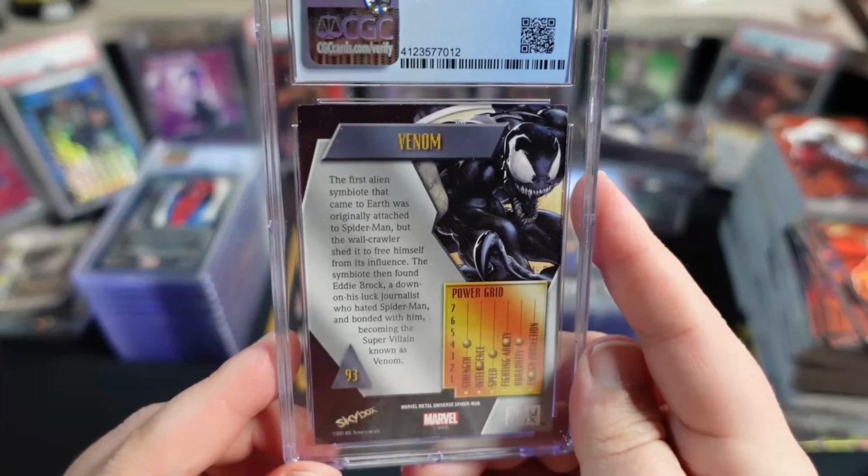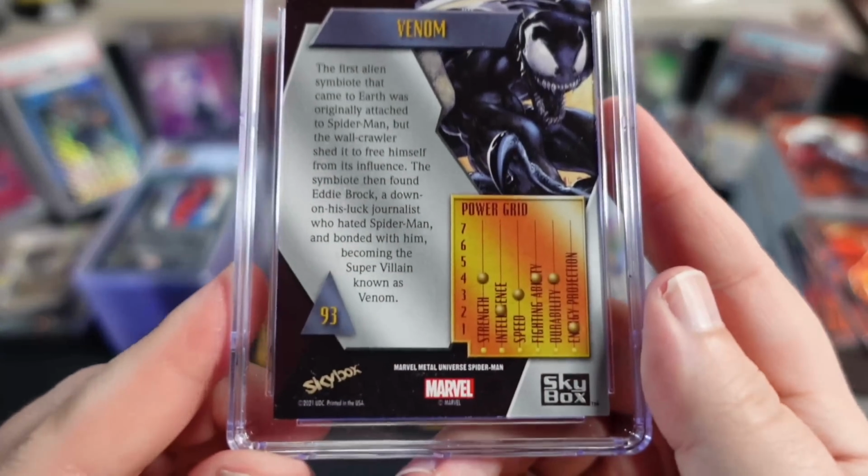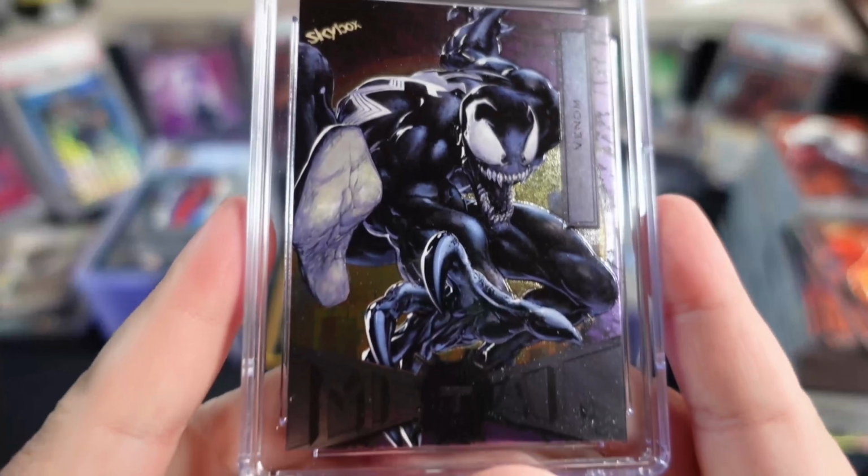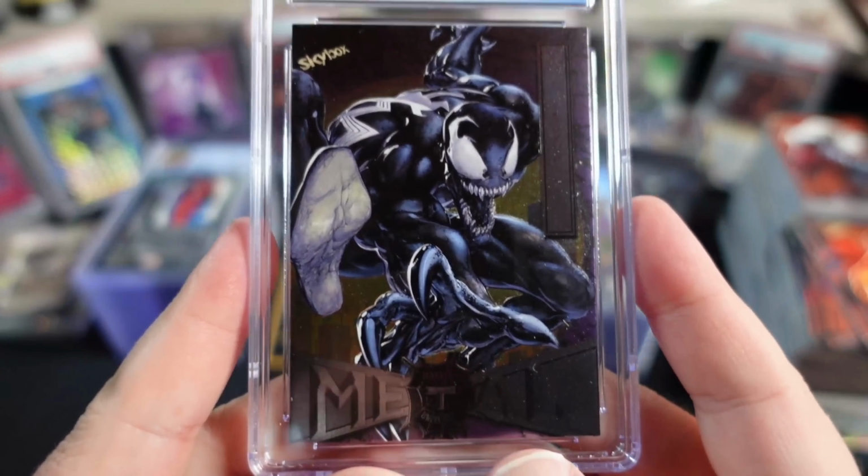Here's a Venom. Once again, pretty clean on the back considering what those 9s look like. And this one got a 9.5. Also a great looking card.